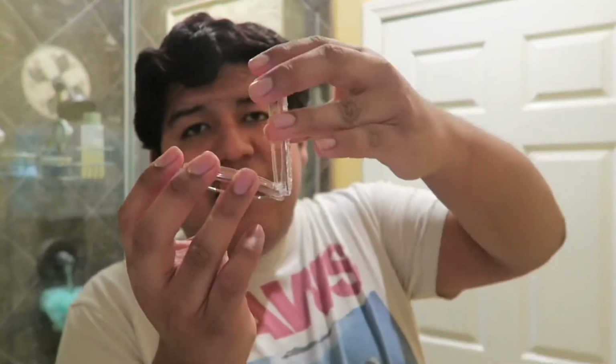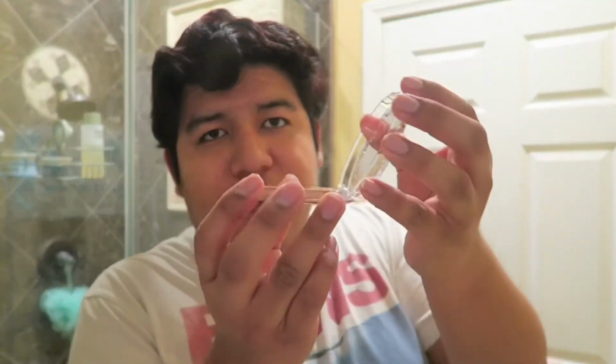And just looking at the whole compact, they're right. There is not a single piece of metal, not even the little metal they usually put for foundations like this to open back up. Yeah, no, there isn't even a pan here. So once you're done with it, it's recyclable.